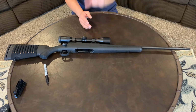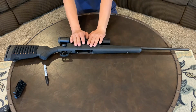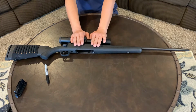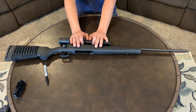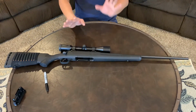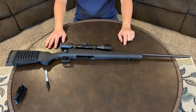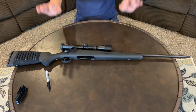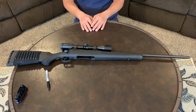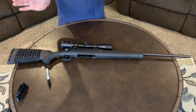Probably one of the most accurate bolt actions that I ever had. I had my old Remington 778. I sold it. That thing is junk. It shot a 4-inch group the whole time. I don't know how. I tried to shoot it well, but it just never made the grouping that I wanted, so I just got rid of it. Sold it for $200. That was probably the best decision I ever made in my life.